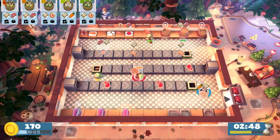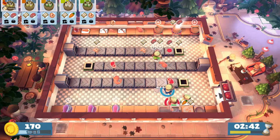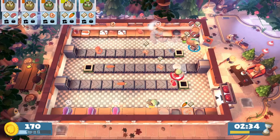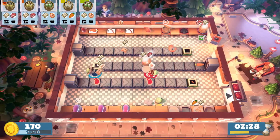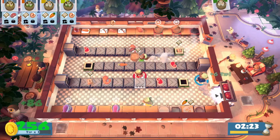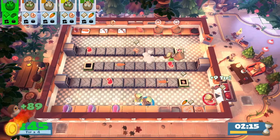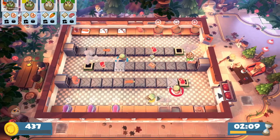Oh no! Wait, this is the carrot dish. Oh, we need a steak dish. Steak dish out. I messed up. Oh shit. Oh, I need plate. Plate. Put on there. Put the plate down. I'm trying. Oh, we need another steak dish, which we don't have. Oh god. Send it out. We have the shrimp. No, we don't have a shrimp. Oh fuck. Well, it's fine. It's still fine. We got two minutes.